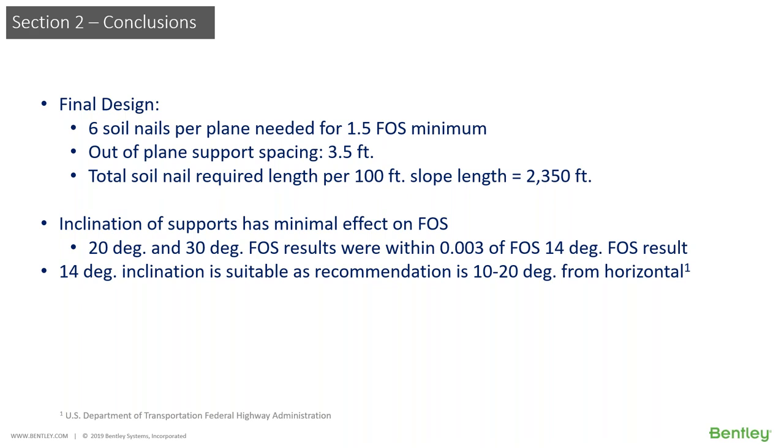And just another note here, too, is that the 20 and 30 degrees, where we're doing a parametric study of the inclination variability of those two, did not really have a significant impact in this case, other than those bottom three anchors. So it depended on where they were with respect to what failure planes were found.